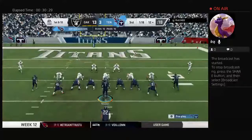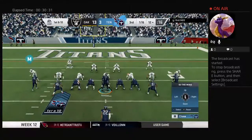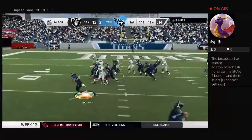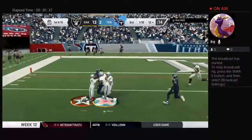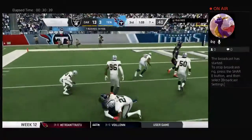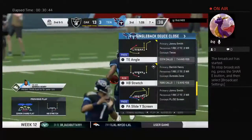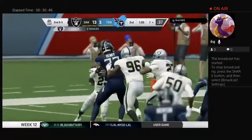Still in search of their first touchdown of the game, but they're on the move. 1st and 10. Derrick Henry. And here he'll get it down to the 7. 5 yards is the tally on 1st down. That brings up 2nd and 5.